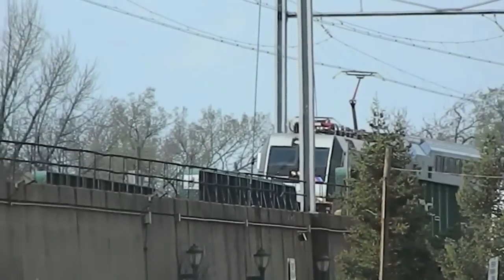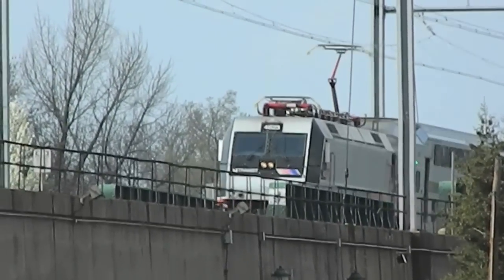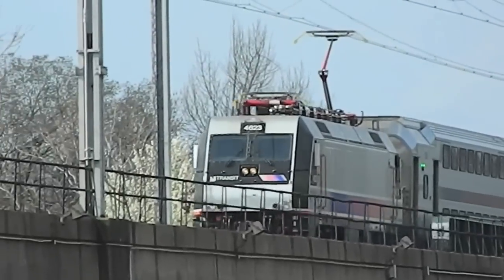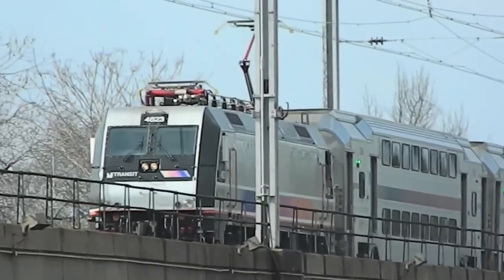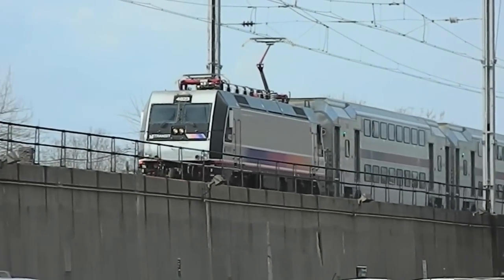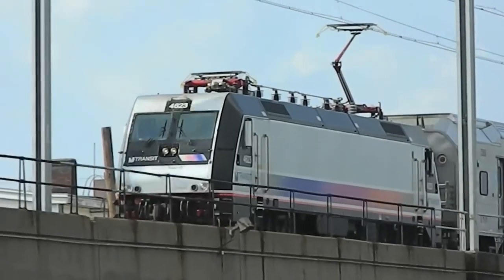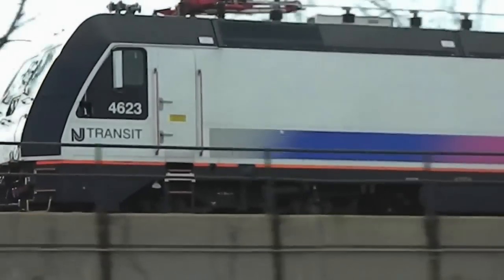And this shot here, this is train number 3509 with the first generation ALP 46 number 4623. Pulling multi-levels. The destination for this train is South Amboy, New Jersey. The next stop on this train will be Perth Amboy, and the last station stop is South Amboy.